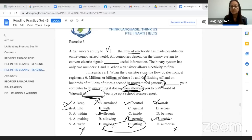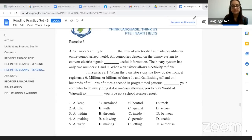Now you can ask your doubts if you have any. So just frame the sentence, Arshdeep. Millions of zeros making your computer. Millions of zeros are making your computer. We need a helping verb if you want to put the -ing in the fourth blank. Anyone else, any question here? All good with the rest of you? Thank you, Vijaya.